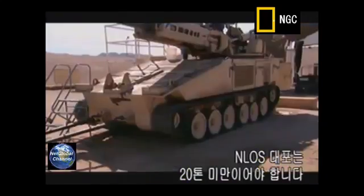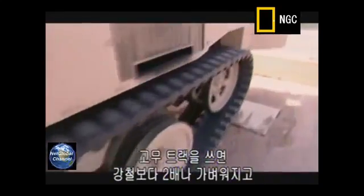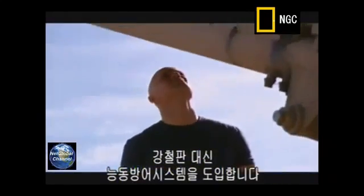The NLOS cannon has to weigh in under 20 tons. That's half the weight of its nearest rival. They've achieved this by using rubber tracks, which are half the weight of conventional steel tracks, cutting back the barrel to a third of its normal size, and using active defense systems in place of heavy armor.